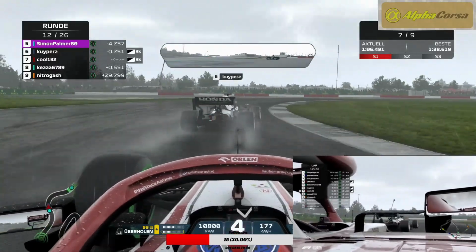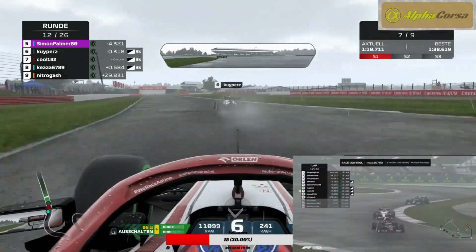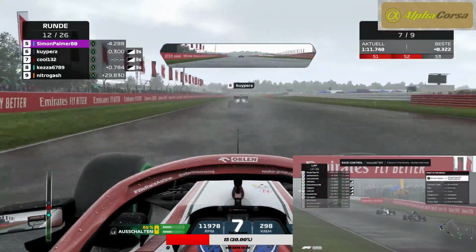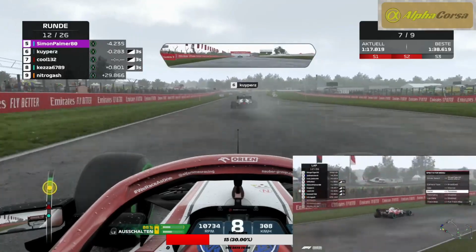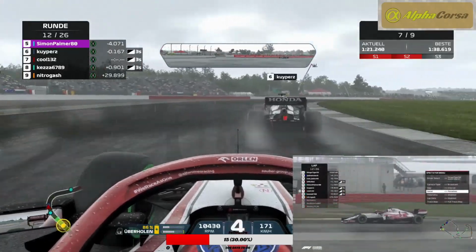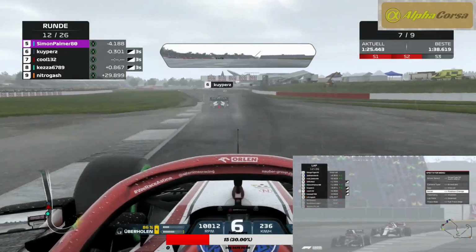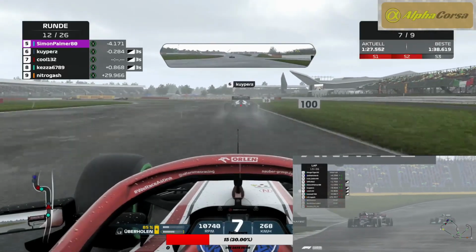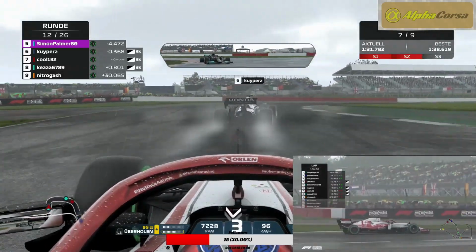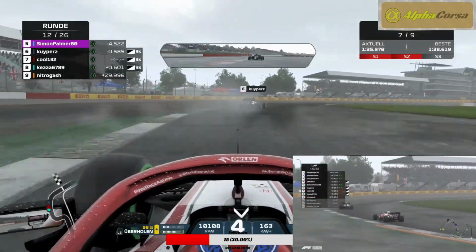Very different lines being traced through Maggots and Beckett's for Kuipers and Cool. Keza gets a penalty. Let's have a quick look at those penalties on the board. 3 seconds each for the drivers with flags on right now. And a very old-fashioned style of race that we've got going on here. No DRS, no tyre changes. Very cool to see.